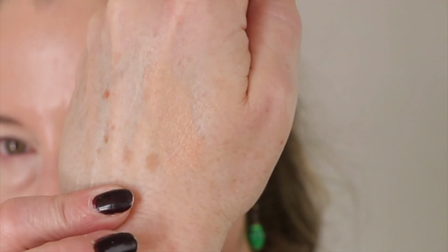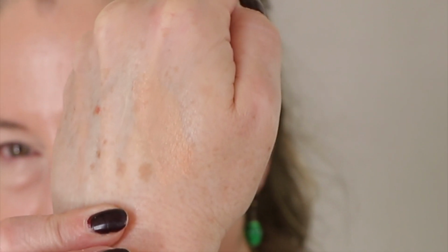So there's a luminosity to this. Not shine, but luminosity. Hard to tell, I'm sure, because I'm already luminous. But let me see if you can see it if I do a swatch. So the swatch is right here. And it is slightly luminous, but not glittery.